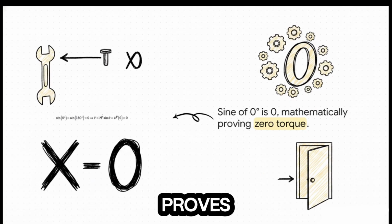And if we look at the expanded formula, tau equals r times F times the sine of theta, the math perfectly proves our physical intuition here. The sine of 0 degrees, or 180 degrees, is exactly 0. And as we all know, anything multiplied by 0 is 0. So if you apply your force parallel to the lever arm, the whole equation just zeroes out. No torque, no rotation, literally no matter how insanely hard you push.